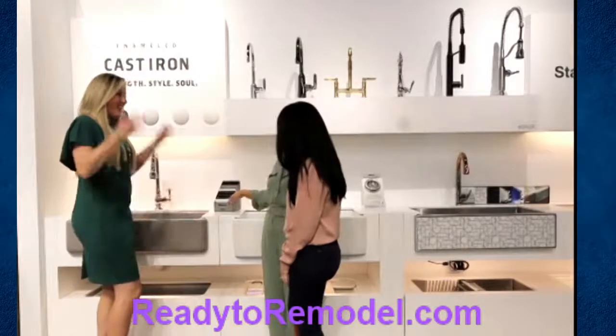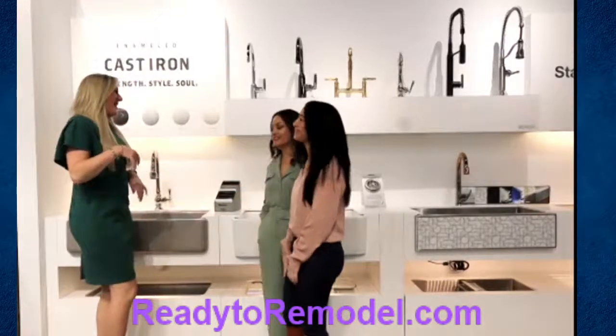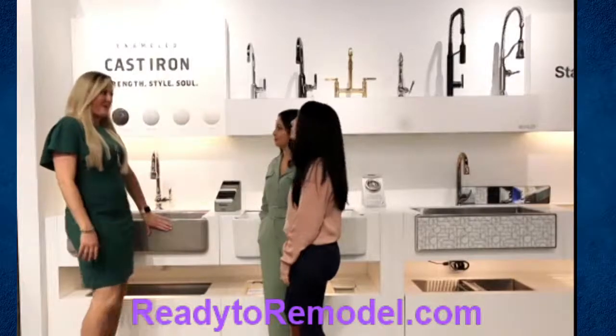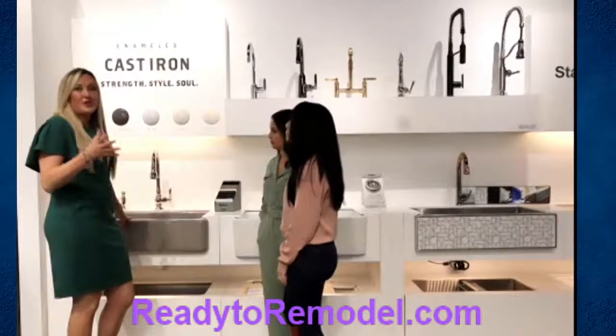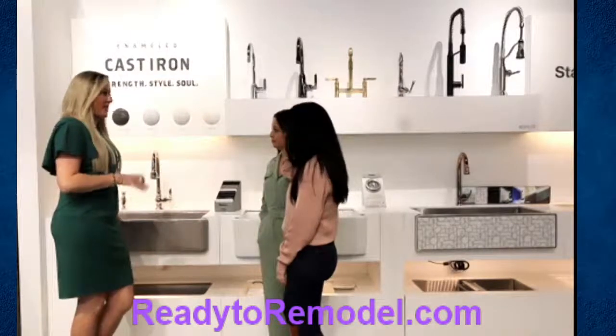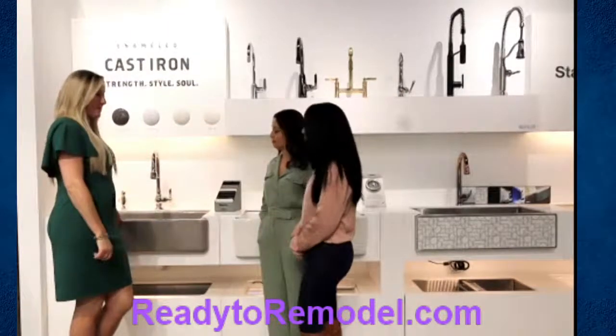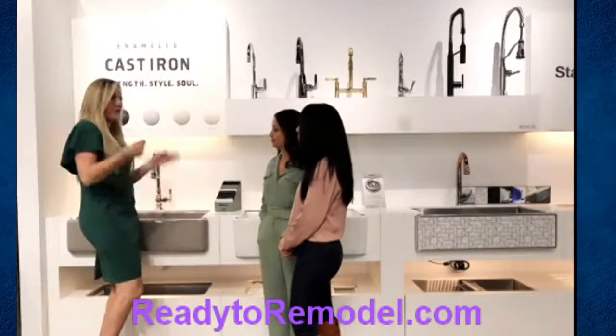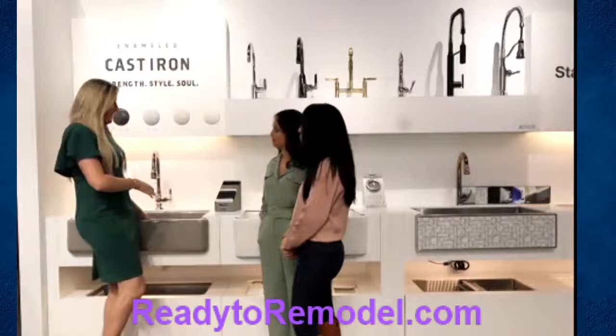Hey, so we're in the kitchen. First and foremost, a big trend this year is apron front sinks and cast iron. Kohler is really known for our enameled cast iron, and it's extremely durable, guaranteed not to chip, crack, or burn for the lifetime of the product. I always tell Lenny, you can literally take a frying pan and throw it into the sink, and you're going to damage your frying pan before you damage the sink.